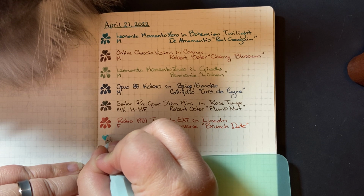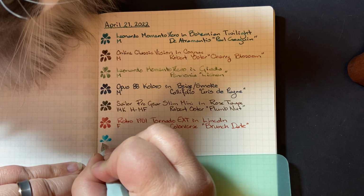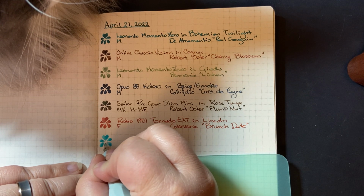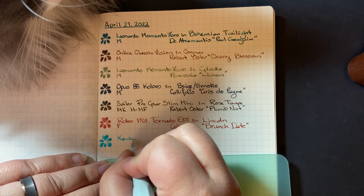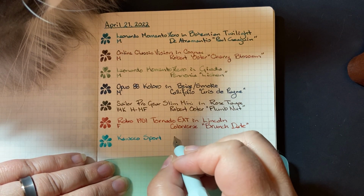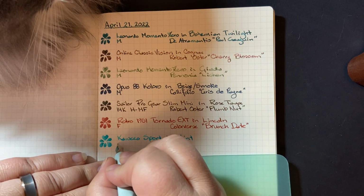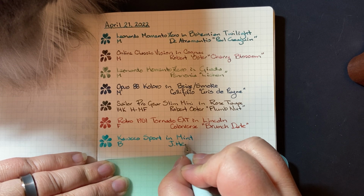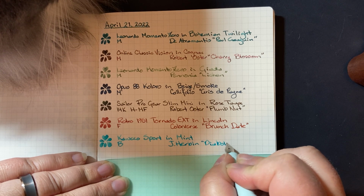It's a very wet nib when it's primed. If you don't prime it, it dries out quite quickly. I don't know if that's a Kaweco Sport nib thing or it's just this particular nib. I don't have enough Kaweco Sports to know. Kaweco, German name, Sport. It's a Skyline Sport, but apparently I can't be arsed to write that. In mint. This nib is broad. It is steel. The ink is J. Herbin Diabolo Mint.